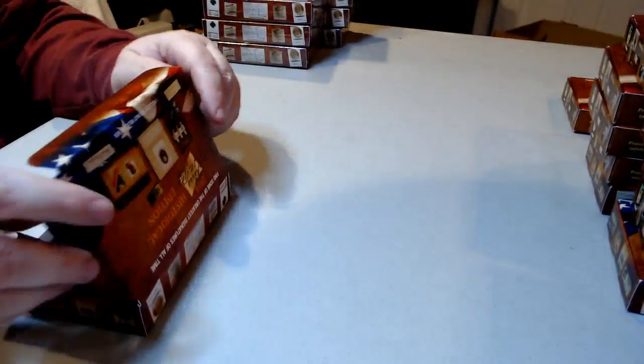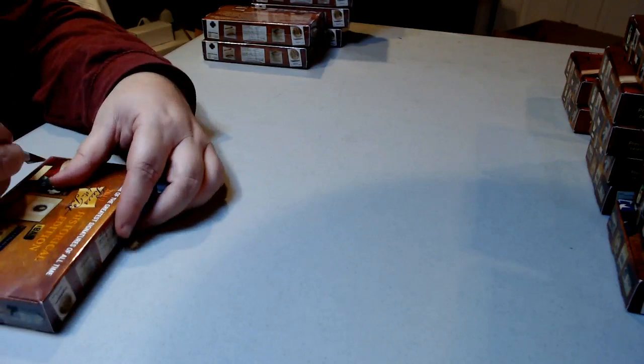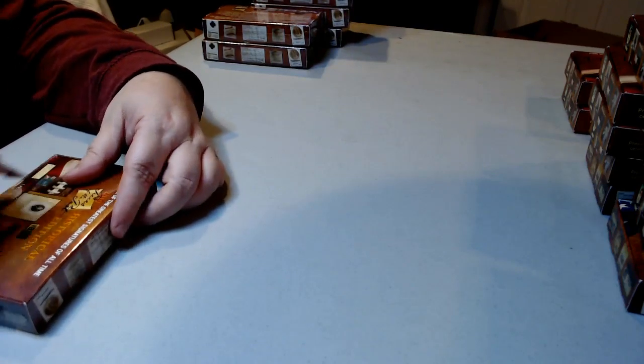I don't know if you guys heard me or not, but in the first case, one of the ones that had the piece of an old thing of currency, they spelled the word currency wrong. Now this one feels really light. So maybe this has a redemption in it or something. It's got to be something different.